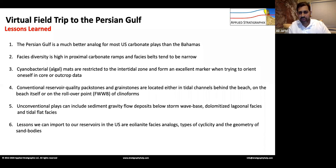As far as conventional reservoirs, tidal channels are fantastic because they're the ooid factory. And again, speaking of ooids, I cannot stress this enough. When you think about the world's largest oil field reservoir, and you think about the world's largest gas field, North Dome, Qatar, what do they both have in common besides being deposited in a carbonate ramp? Well, the primary reservoir are ooid grainstones. So tidal channels behind the beach itself usually is skeletal material. And then we get oolitic shoals right on that rollover point associated with these clinoforms.